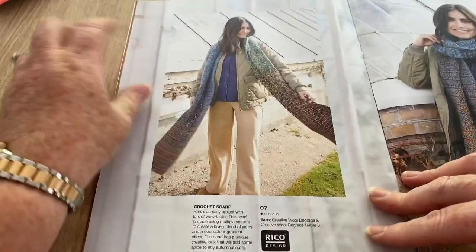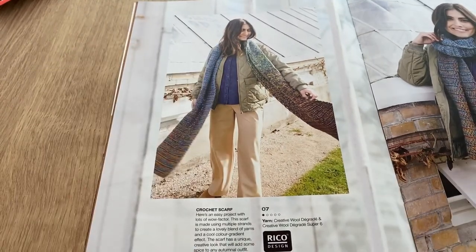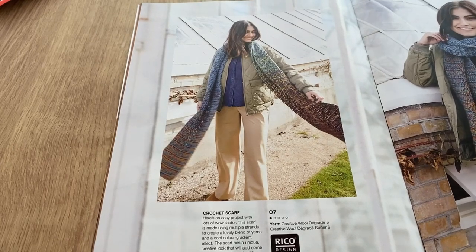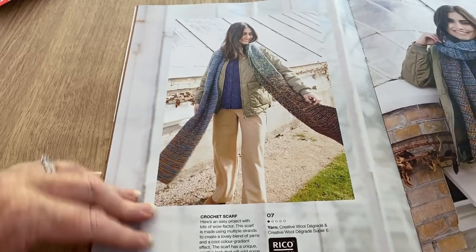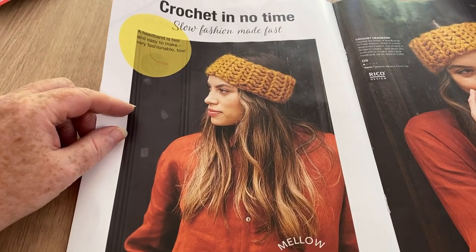And this crochet scarf is very long. Look at that. Reminds me of that Tom Baker Doctor Who. He had a bit of a thing for long scarves. But this one, I think, is probably much too long for me. I'd probably have to make it a bit smaller, otherwise I'd be tripping on it.